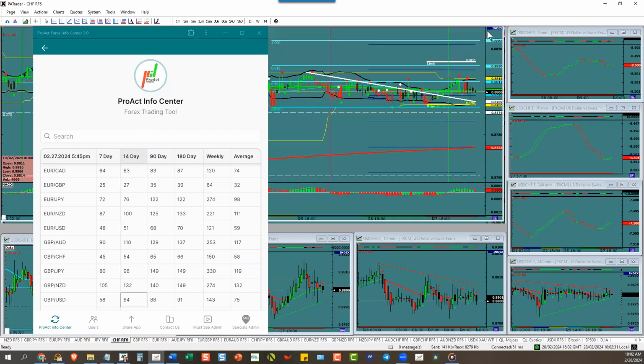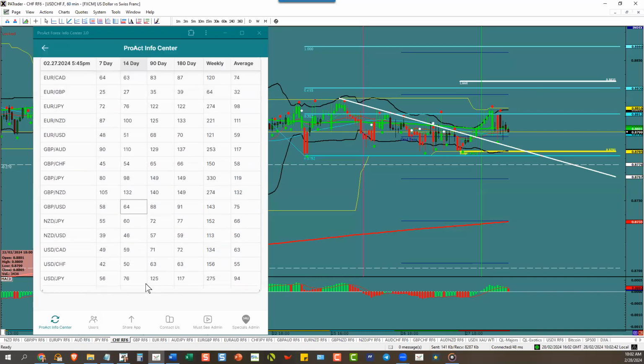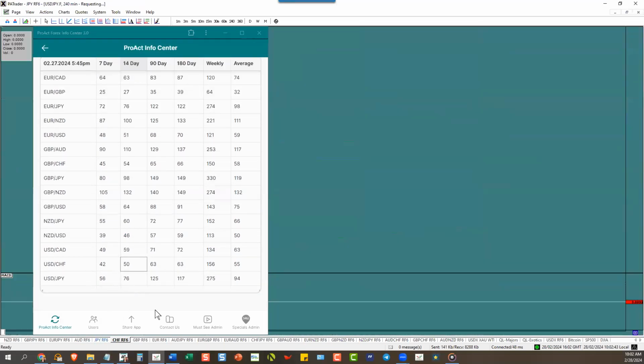Dollar Swissy, you can't trade it, but it gives us a hint, and you see it's doing exactly what the dollar index is doing. So dollar, we still got up, and target is up there at 88.35 up there, and dollar Swissy has a low ATR of only 50 pips.